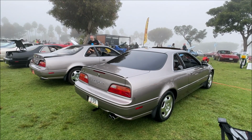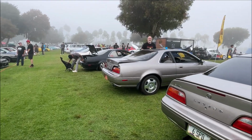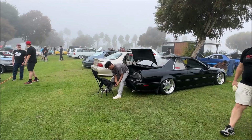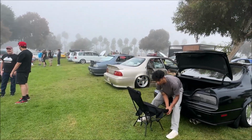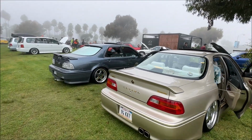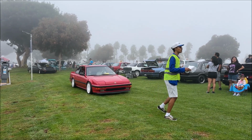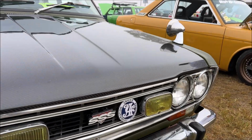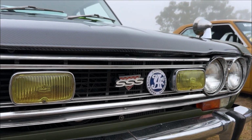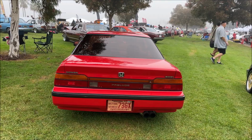We are pretty well set up here, just doing some last minute detail work on the Legends. And meanwhile, as we've been sitting here, there were a couple more that rolled in. You'll recognize some of these cars from the forums and Facebook groups, but super fun to see the continued appreciation for this model. Also a very strong third gen Prelude turnout. You've heard of a Chevy SS, but what about a SSS? Your attention, please.